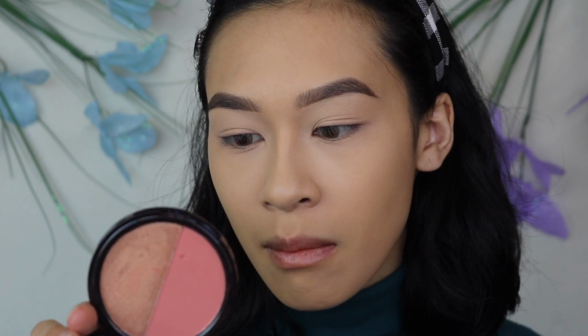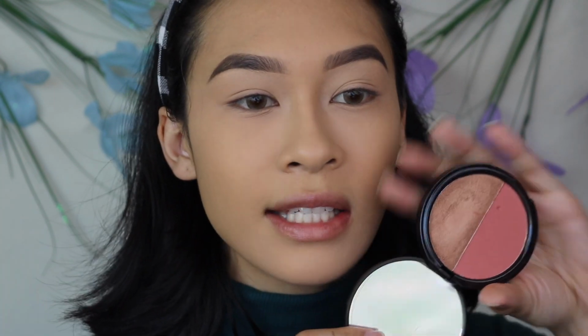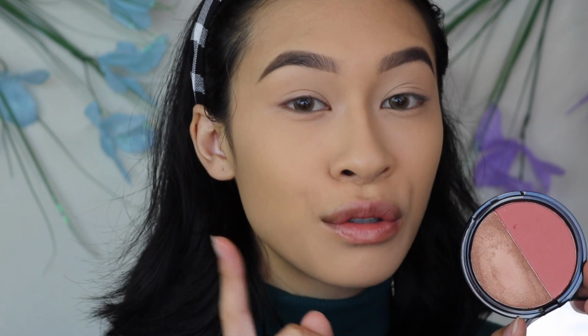This one doesn't have a number on it, so I don't know if there are any shades darker than this, and I don't know if there are any shades lighter than this. But this one is called the Step 3 Perfect. And I feel like on myself personally, this bronzer shade is way too shimmery to be applied as a bronzer on me. I feel like this is great for my eyeshadow, so that's what I've been using this for.